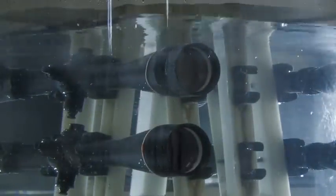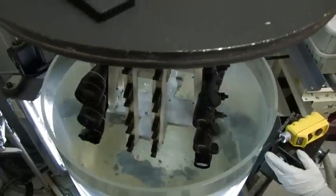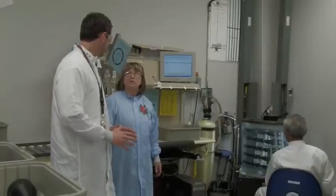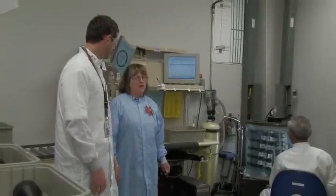This is our water test. We dunk every scope we build into the water test to check for leakers. Okay, so we don't just test a small population, we test every single scope? Every single scope goes in there.